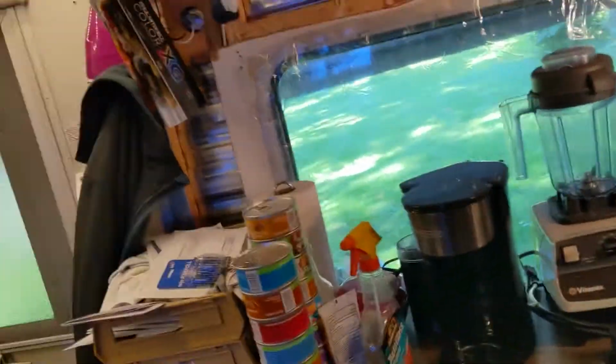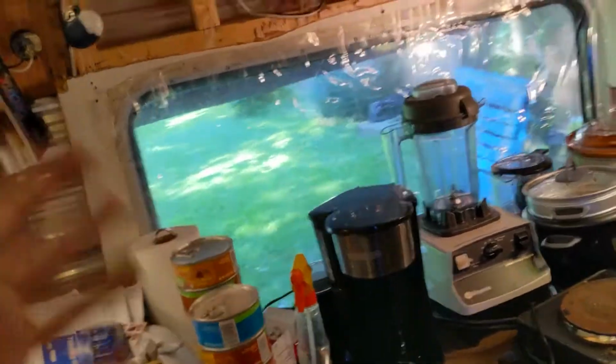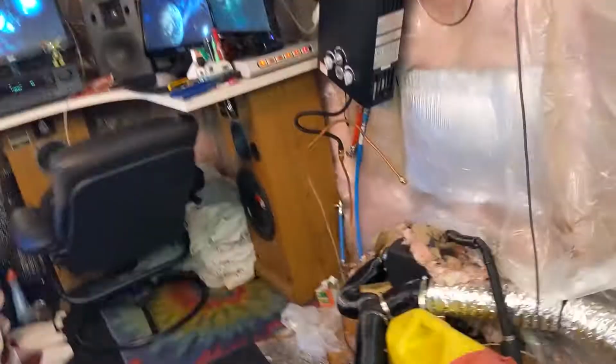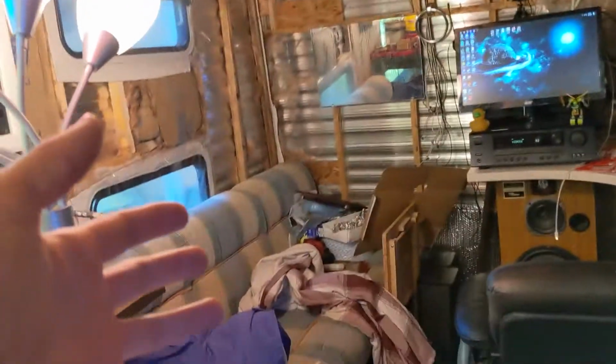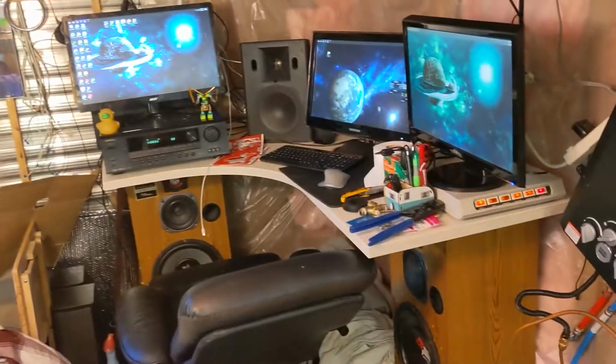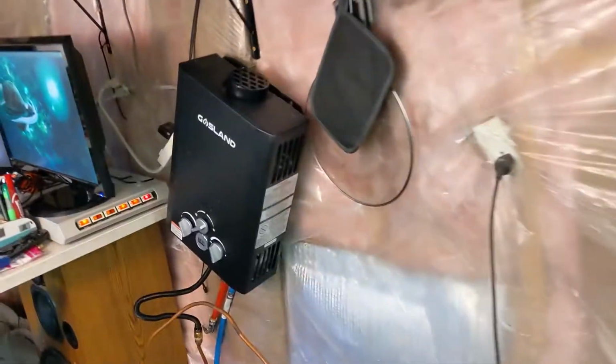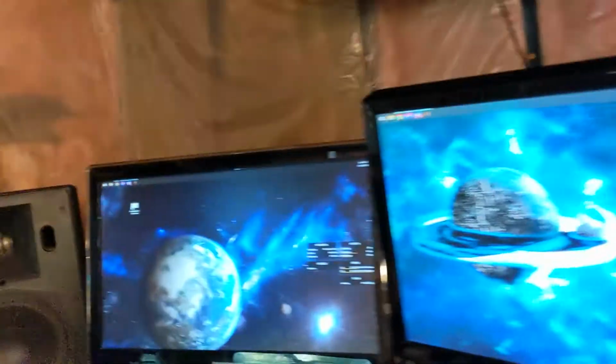We got the counter in front of the big door or window. It's not exactly how I wanted it. If the window was up higher, it'd be a lot cooler, but whatever. Because of the wheel well, we got a lot of wasted space, so I'm gonna deal with that eventually, build custom stuff. We got the couch over here, computer over here, and then this side, wish I had a wider angle lens.